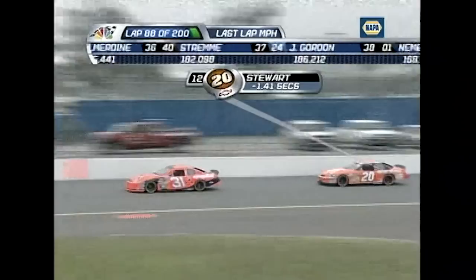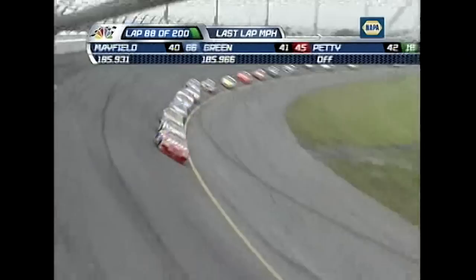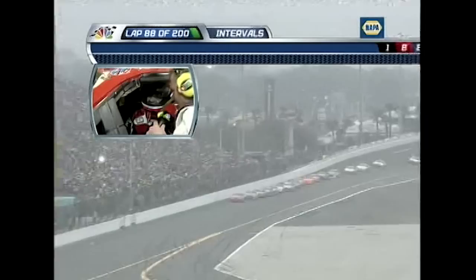Tony Stewart trying to work his way back up through the field. Let's check in the garage and update on Kyle Petty. And Bill, the left side of Kyle Petty's car is just simply gone. Carl Edwards said that was his fault, and he apologized to you, Kyle. What was your take on it?